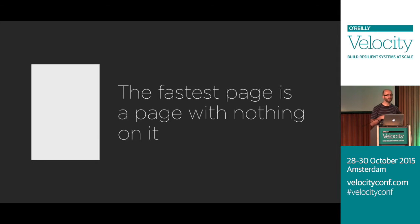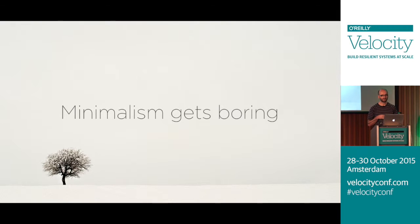Now, too often when we talk about performance and optimizing the user experience, we hear people talking about what should be removed. Make fewer requests, concatenate and minify all the things, remove everything you can off the page. I blame Steve for a lot of this and the 14 rules of performance. I worry that this can lead to a real culture of reductionism, where the inevitable conclusion is that the fastest page is a page with nothing on it. Now, I love minimalism, and I also love the recent move in digital aesthetics to flat design, and we've seen everyone adopt this over the last few years. But it does get boring after a while.